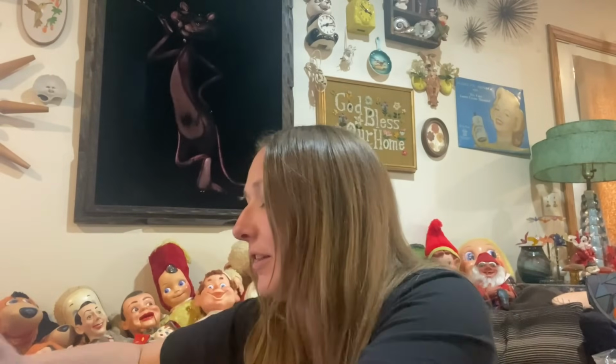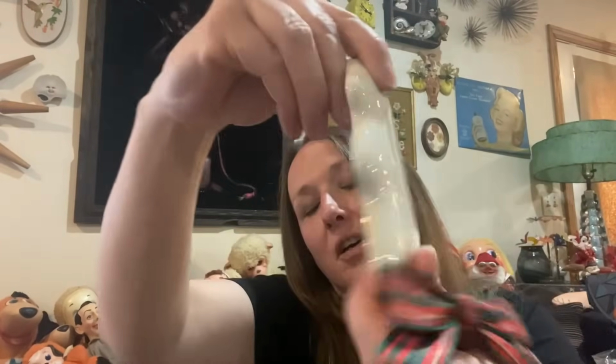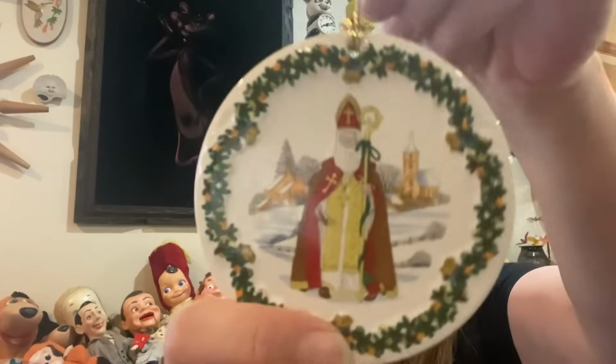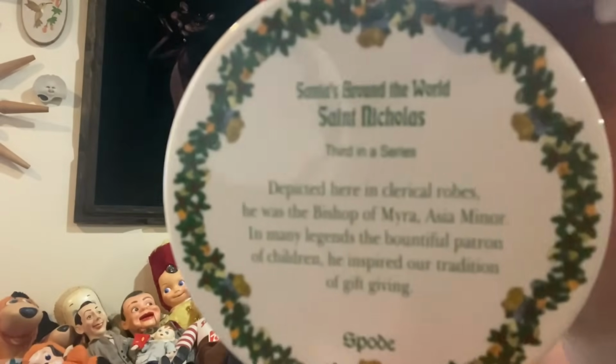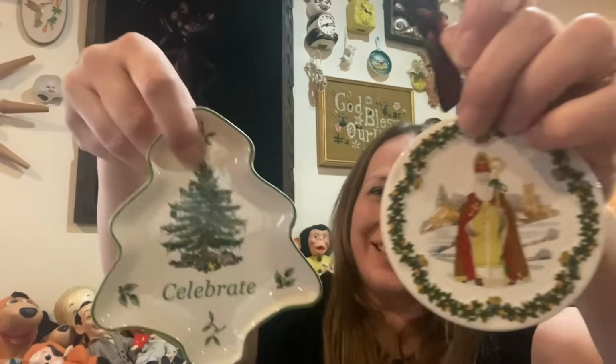And then I'm going to lot these two together. I found two vintage Spode Christmas pieces. A little Christmas tree trinket dish type thing, Spode, and then an ornament. It's Spode as well. So I'm going to lot those two Spode pieces together and sell them in one of my upcoming live sales.